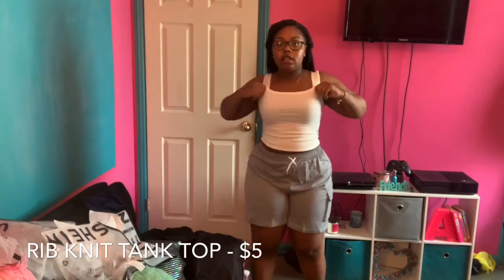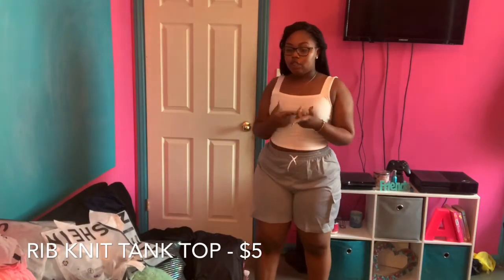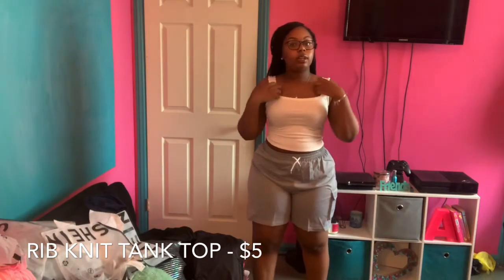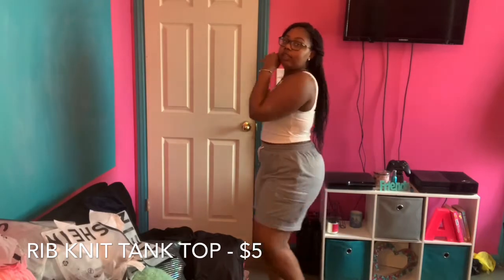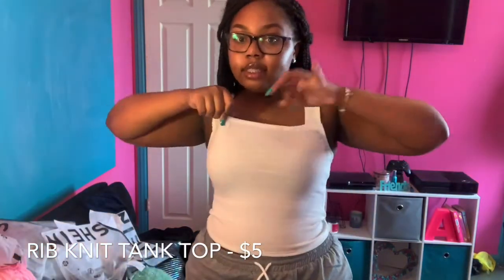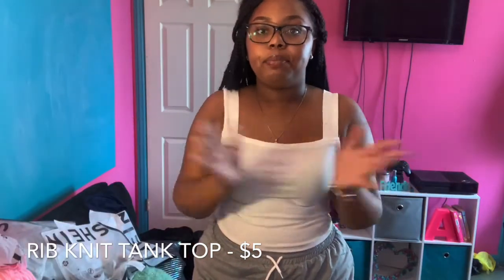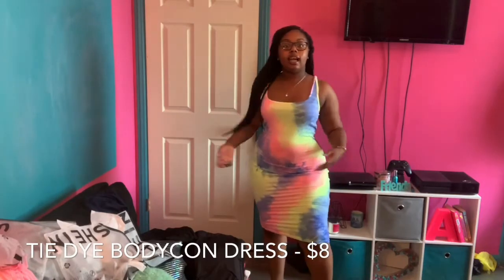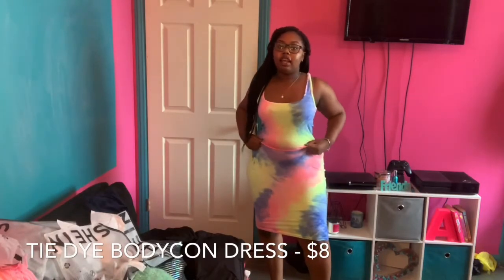The shirt is really cute. I could wear this shirt with the jogging pants. I can wear this with a lot. But yeah, it's really cute. I like it. It is a little bit see-through. Black bra, once again. I really like it. It fits your body nice, but it doesn't hug it to where, you know, it's real nice.